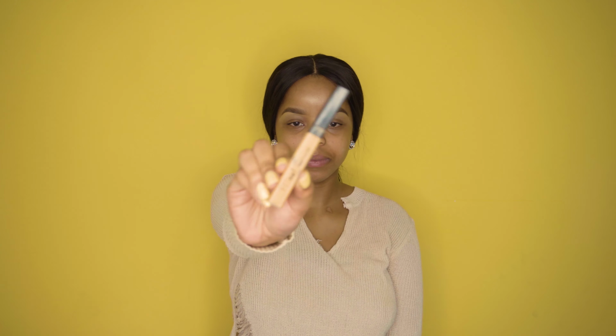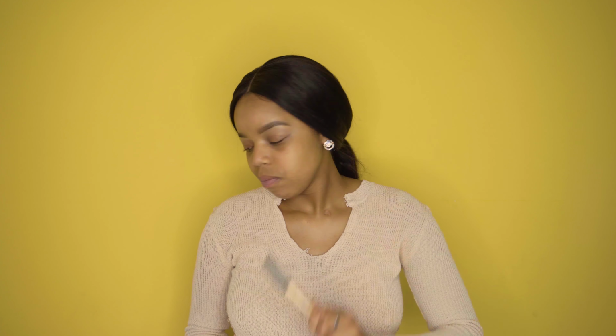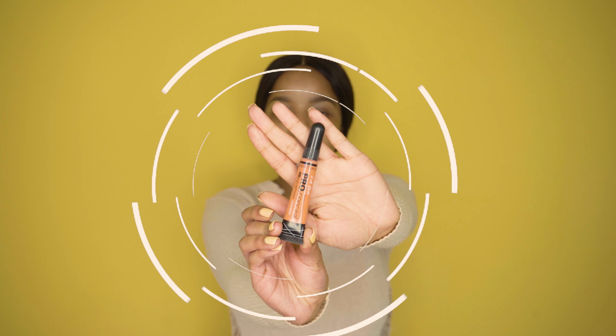And maybe Maybelline Fit Me concealer, the same one I use on the microphone. Before the concealer, I am going to put, where is it? The Pro Conceal, the orange one. This one is to hide dark spots and your under eye dark circles.